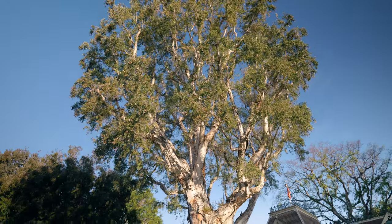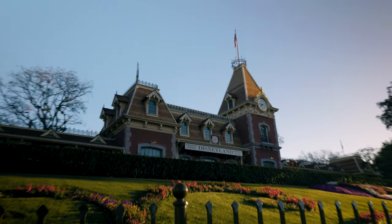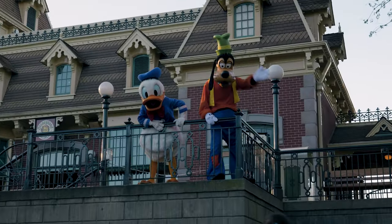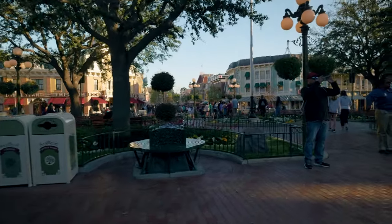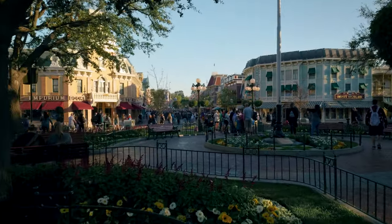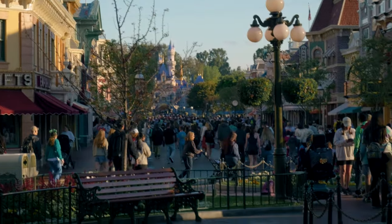And look at that tree right there. That is a Disneyland tree. And this is the Main Street USA station for the Disneyland Railroad. Okay, this is cool. Wow, we're in Disneyland. The castle. It is a tiny castle, but wow. Look at that. Let's get a little bit of these sights and sounds.